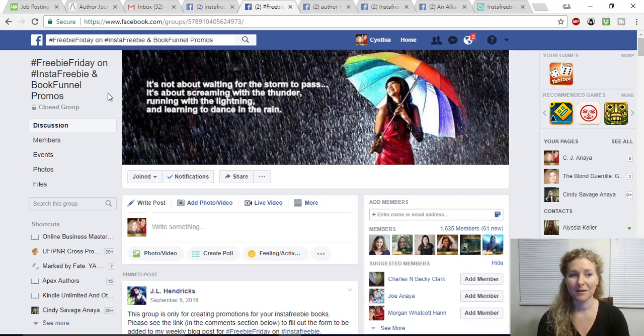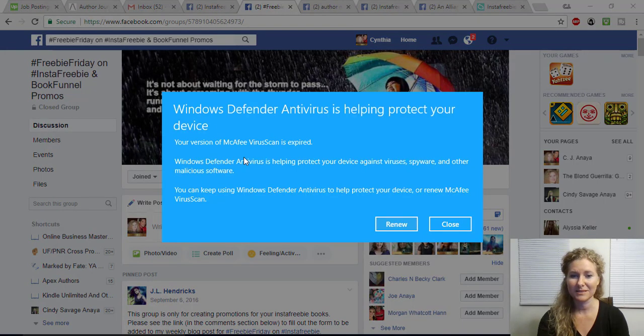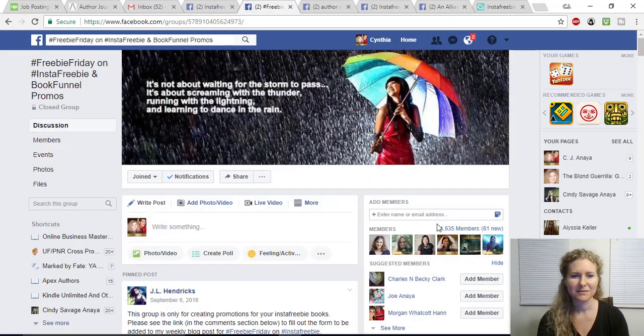Also, some promotions will only do Instafreebie links, and some promotions will only do BookFunnel. So it's beneficial to do both of them.